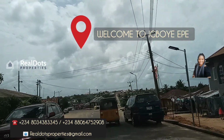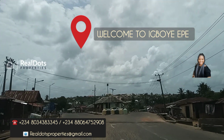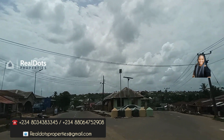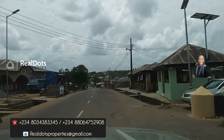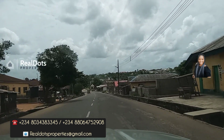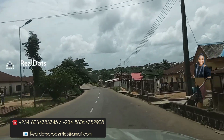So welcome to Igboye Epe. Right now, we are at Igboye Epe. So you will also be noting some landmarks. Even if you notice, we are moving very slowly right now because we are in a living community. You don't want to hit a child trying to cross the road or something. So we were actually moving slow.